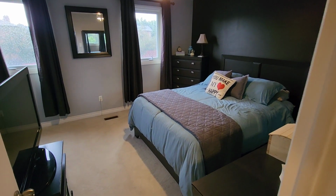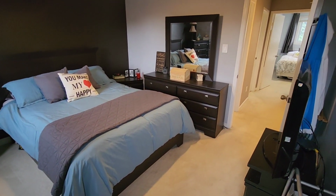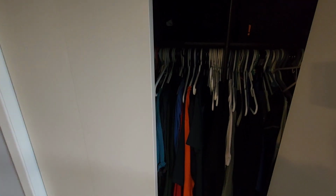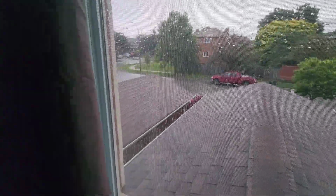And then this here's the primary bedroom. That's a queen size bed. It's the largest of the bedrooms. And then you have your closet. And then it overlooks the front of the house. That's a little bit of the street. Sorry for the rain. It's a rainy day.